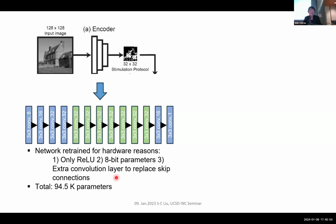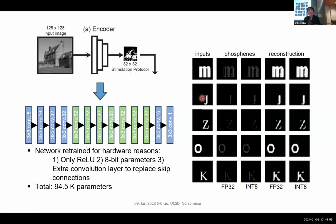It's about 94,000 parameters. And just to give you an idea of what the inputs and reconstructed outputs look like, here are 5 examples of the alphabet. This is the phosphine map.